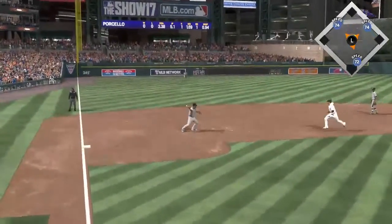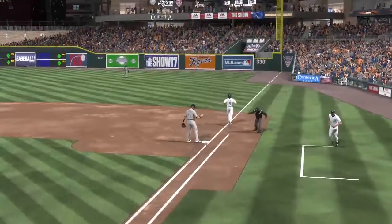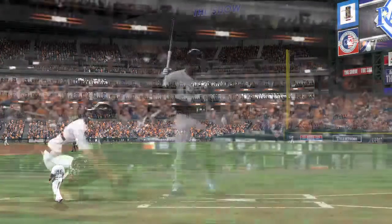Nothing in 1 count. Here it comes. Now a double play ball here for Beltre at third. To Gordon for 1. On to Carpenter. It's a double play.